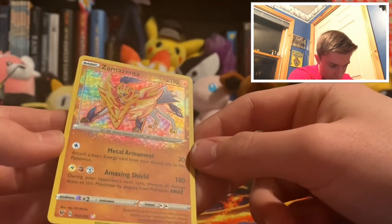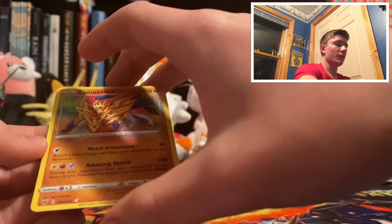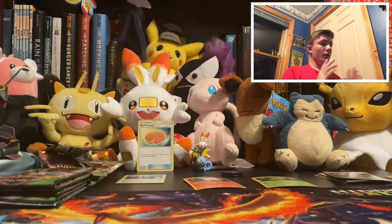You can kind of see it on the camera, but in real life it looks so much cooler. All right, set that aside. All right, so that one was a single pack that I bought. I think I bought that at Walmart actually.